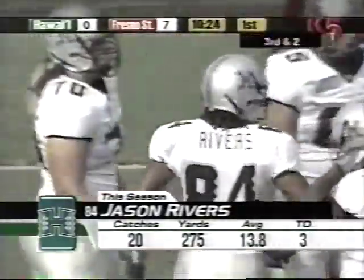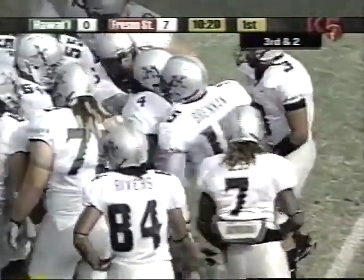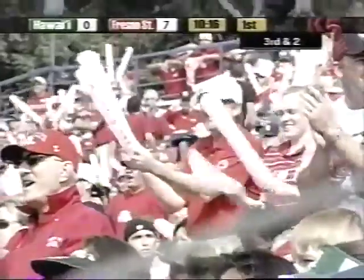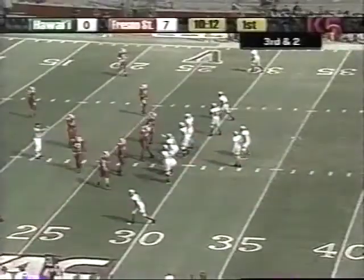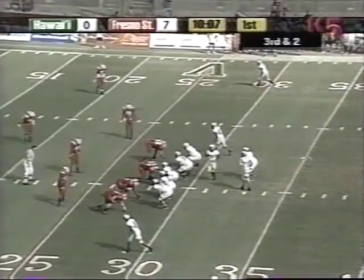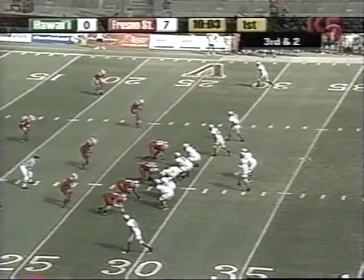That'll bring up third down and 3. Hawaii just outside the 28. They have to go just inside the 26. Sample is flanked to the far side. Single coverage on Sample. In motion is Bess. This is a big play for Hawaii. 7-0 Fresno State. They scored early.